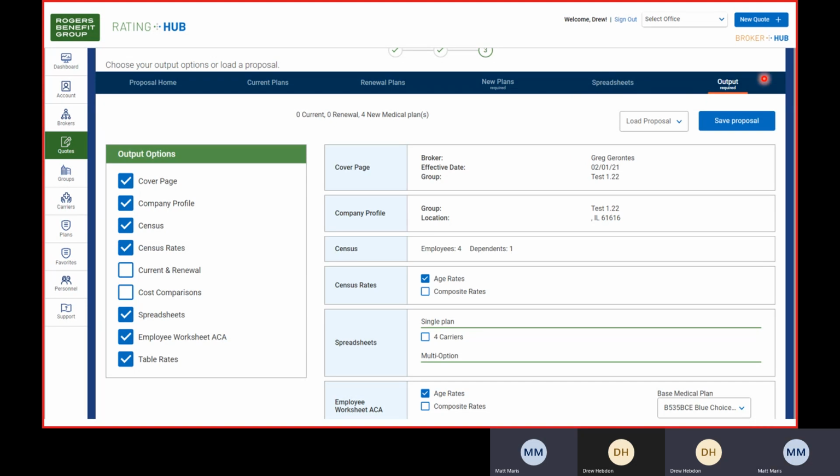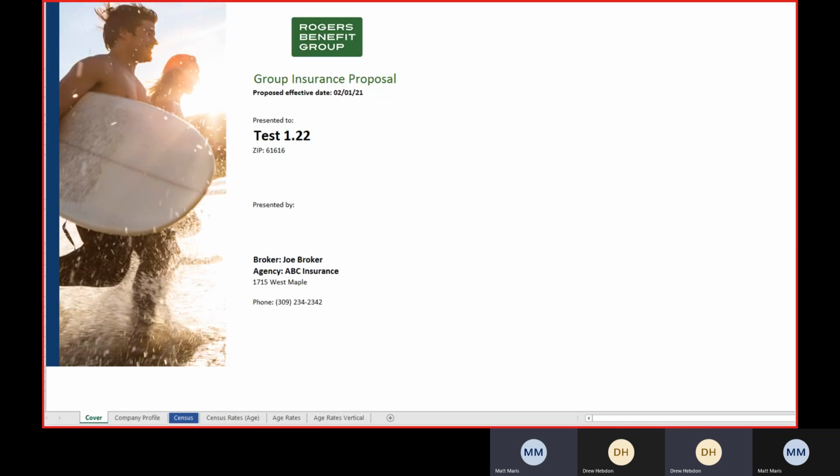And then as I slide over to the final output tab, I get to design how this spreadsheet is going to look. So each of these blue check marks is going to be a tab on my spreadsheet. We of course want a cover page, and you'll see these tabs here in just a moment. But I can again make my choices as to, do I want age or composite, and how do I want these to look? And so the first page of this, you see these down here. These are the tabs that were those blue check marks.